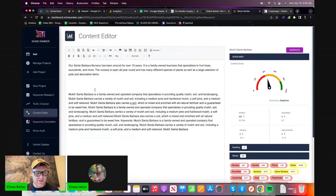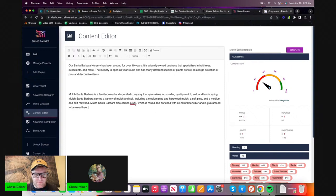Okay, so let's see how this one does. Mulch Santa Barbara is a family owned and operated company that specializes in mulch. Mulch Santa Barbara carries a variety of mulch and soil, including pine. Okay, so it's giving us, but you can see it keeps repeating. So I'm gonna have to show the developer this. And it says the family owned thing again, which is weird.